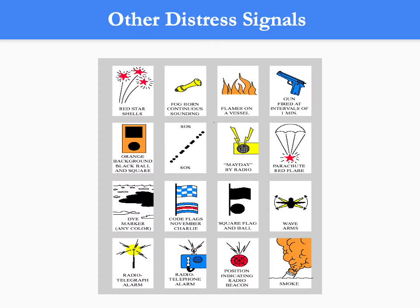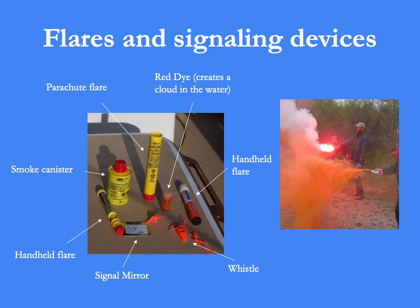It's good to be familiar with the variety of distress signals, not only for our sake, but for the sake of identifying another person or vessel in distress. That way, we may be able to render assistance. We have a variety of signal flares kept in a yellow container in the wheelbox aft of the ship's helm.